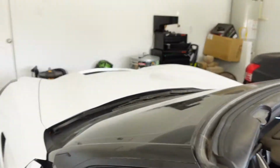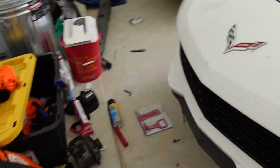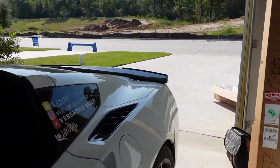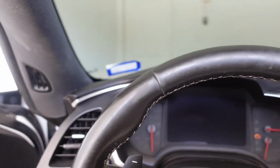Alright, y'all, got everything mounted up. Show y'all that front end real quick. Everything mounted up, sitting nice. Get that cold start, y'all. I actually put her up on the ramps last night. She has not been started today. See how she sounds.